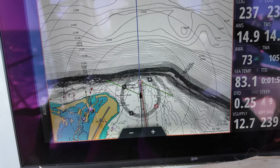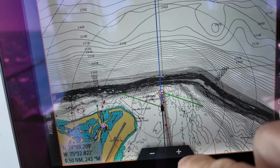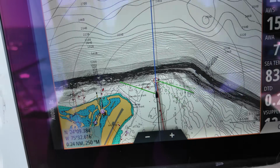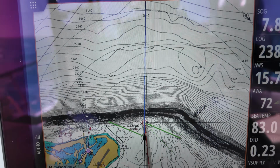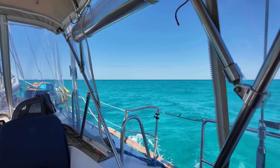But it's crazy how it drops off in a quarter mile. We're in 12 feet of water right now, to 2,500 feet of water, almost 3,000 feet, about another mile out. So in a quarter mile it drops off. That's a big shelf here. You can see the water color change. A lot of fishing boats hang out around here.